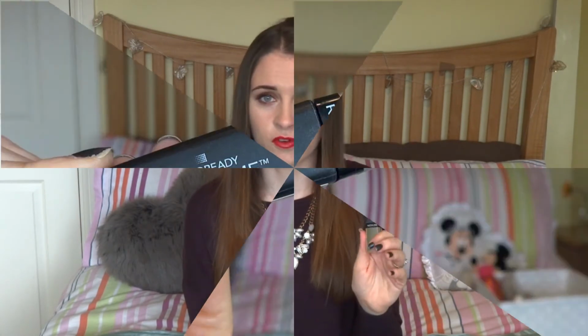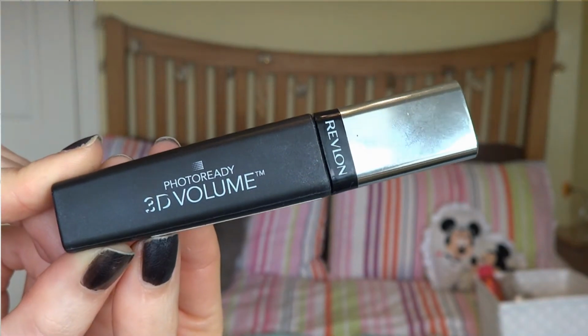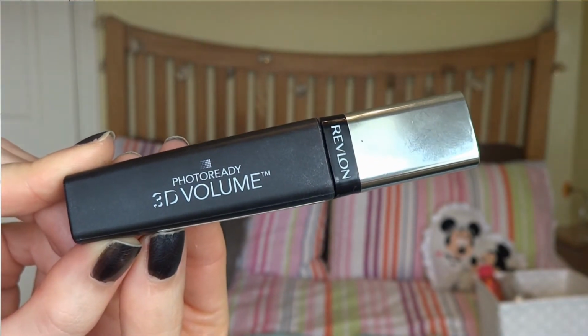So the first one is Revlon Photo Ready 3D Volume. Love this one. Gives you volume, but it also gives you length. Very, very buildable, but if you just put one quick coat on, say you're in a rush before work, it still looks really, really good. Doesn't smudge very much, and I'm just really impressed with this one. I think that's normally about £10.99, but as always I got it on some sort of offer, 3 for 2.